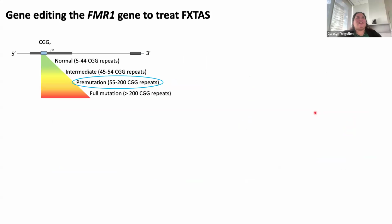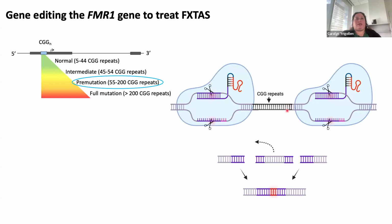Perfect, thank you. So I am using a CRISPR-based approach in some of my research targeting the Fragile X gene, FMR1. And in this gene, we're targeting specifically the pre-mutation in order to treat the neurodegenerative disorder FXTAS, or Fragile X-associated Tremor Ataxia Syndrome. So to target this CGG repeat, my strategy is to target both sides of the CGG repeat with Cas9 and two different sequences. So a sequence upstream and downstream of the CGG.